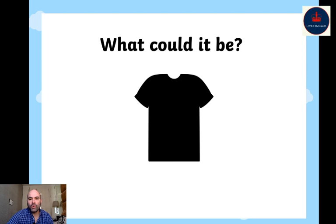Okay. What could this be? What do you guys think this is? Is it a tiger? No. You guys know this is a piece of clothing. So what piece of clothing is that? I think you guys know because you are very smart. Is it pants? It's not pants. Is it trousers? No, it's not trousers. What is that? Is it a shirt? It's a t-shirt. Okay, what do we have next?